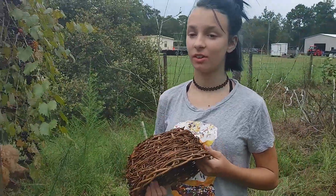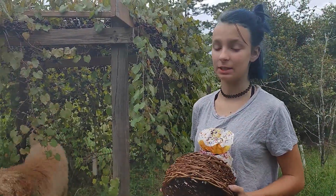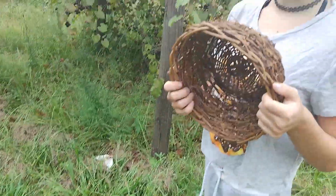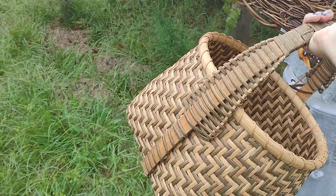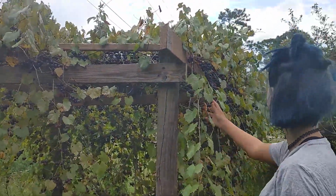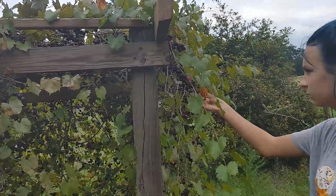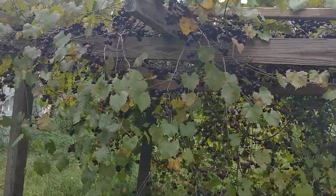So our muscadine arbors are about to fall over, so we're going to pick as many as we possibly can. You're standing in an ant pile. Alright, I've got my basket, you've got your basket, and you're just gonna dump into mine. Mine's much bigger. Those things keep poking me. Oh yeah. Alright, have at it. So the darker the better. Don't pick any red ones or green ones, but the majority of them are definitely ready.